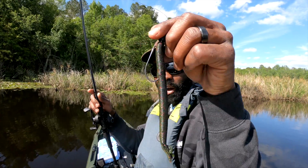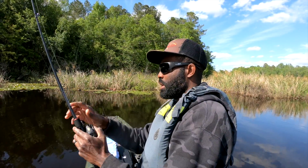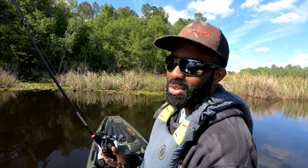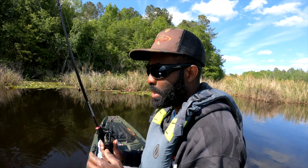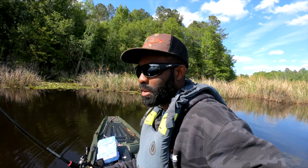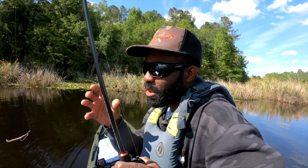A 5/0 offset worm hook, and what I've got is 30-pound test braid. When I first started using it, I was throwing it on 20-pound test fluorocarbon. 7-foot rod. If I was in my bass boat, I'd probably have a 7.6 or 7.11, but we're in the kayak, so we don't bring 8-foot rods into your kayak. You bring 7-foot rods. But you just flip it in the little holes, anywhere on the edges, the holes.